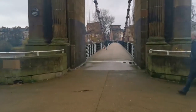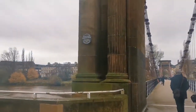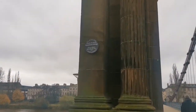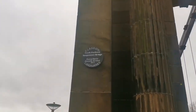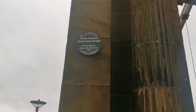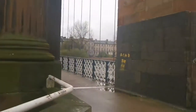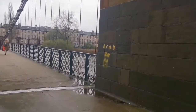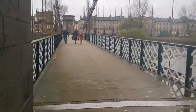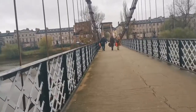And this is the South Portland Street Suspension Bridge. And as you can see from this plaque, George Martin Alexander Kirkland, 1853. Glasgow landmarks. Someone's already defeated it. The bastards. Not as much as the bastard seagull on that grassy bank.